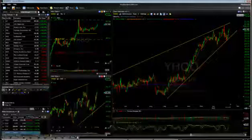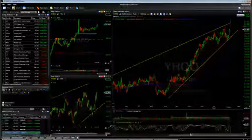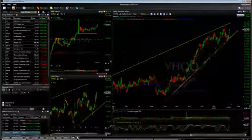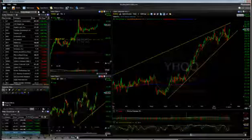And I'm going to add this actually to my short list because I think that if it can break below 1965 in the coming weeks, it could be a very good short setup. So I'm going to add that to my short list as well.